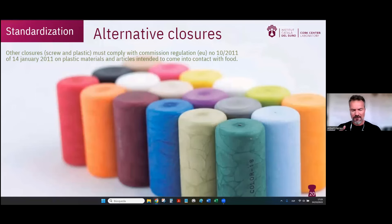And I don't know if I explained this before, but the other closures, apart from cork stoppers, do not have these specifications. In any case, they must comply with the regulations for plastic materials in contact with food. But they do not have specifications such as extraction forces, torsion, haloanisoles, TCA, etc. I am telling you this because, in fact, we also control the presence of TCA in batches of screw caps, for example, for some wineries.